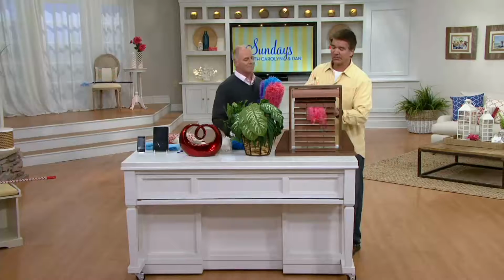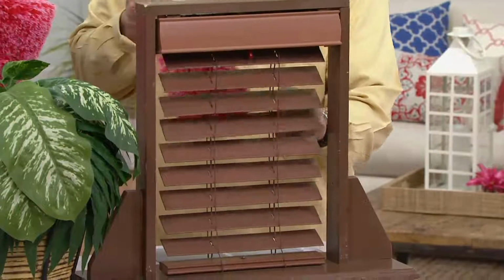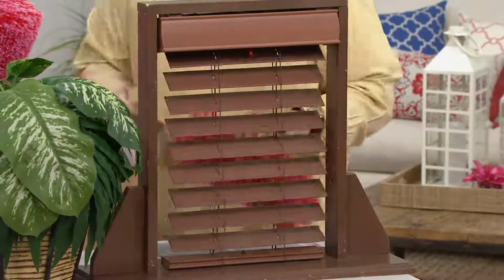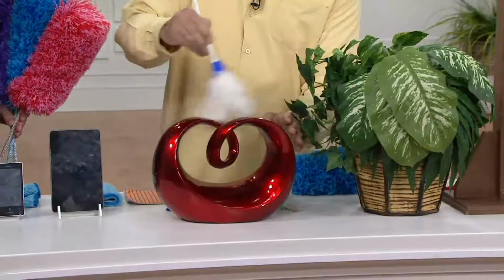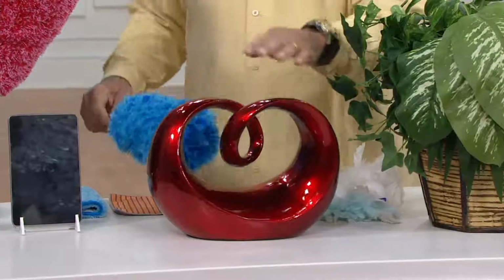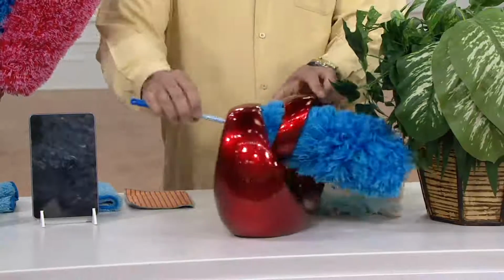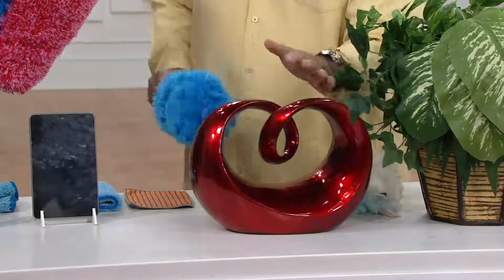1, 2, 3. If you want to clean blinds, this is a chore that's really tough to do. A lot of people actually take their blinds out and they hose them down. This just makes life a lot easier. And I want to show you also, I could not do that with one of these toy dusters. And if I actually did this, everything's going to be circulated into the air. But with the microfiber duster, I can get in all of these nooks and crannies easily. I can do all of my tchotchkes. I can clean everything around the house.